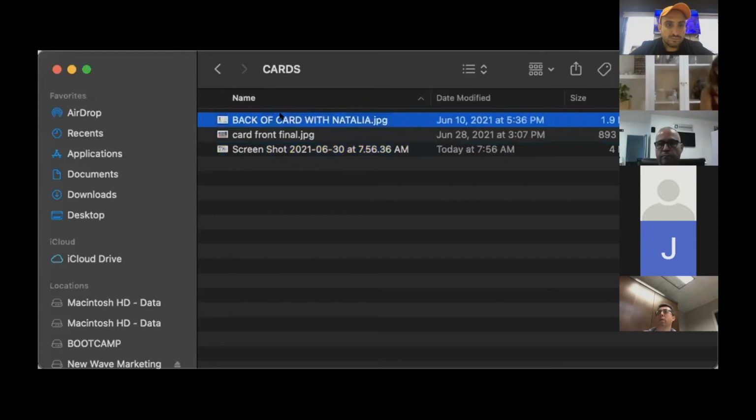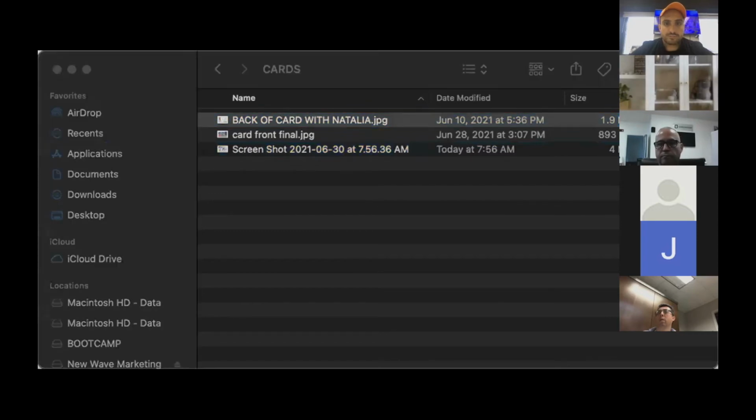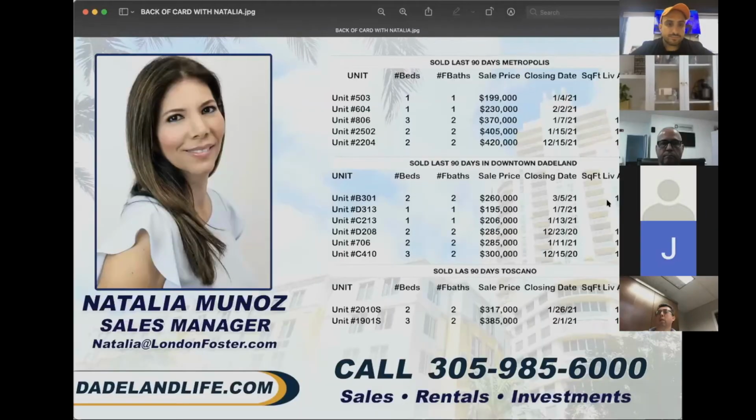Okay. Here's what a mailer could look like. I don't know if y'all can still see it. Let me share it again. Okay. Here's the back of one of the mailings that we got together for Natalia. She wanted to put information on the back of one of them.